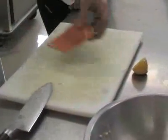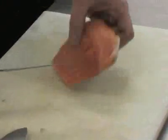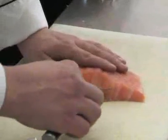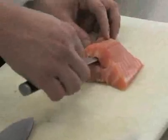There's two ways of going about this. We could make one slit down the middle here and use that as a pocket for the filling. But what I'm actually going to do is go for insertion right in the middle, the thickest part of the fish.